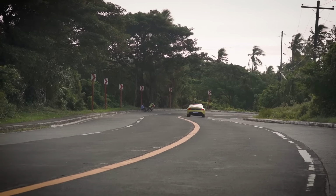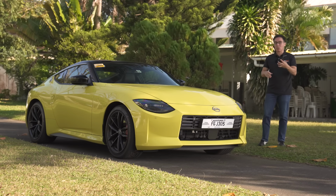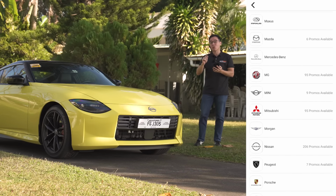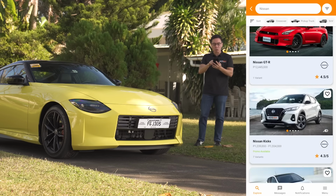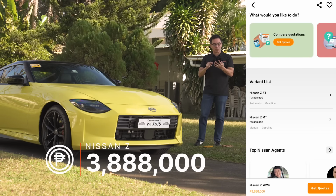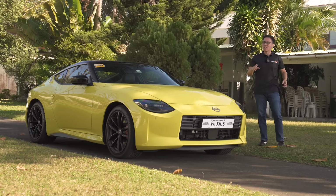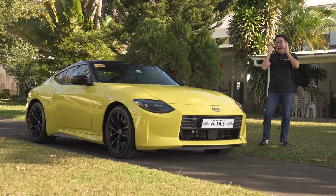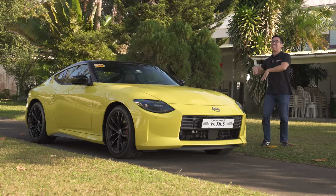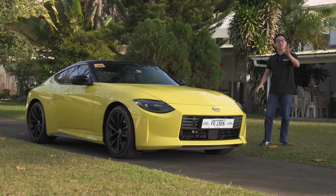The first natural question you're gonna have when you see something like this is just exactly how much is that car? Well, I can tell you that if you whip out the AutoDeal app, where you can find and compare the best prices on brand new cars from our official dealer partners, it will show you that the 2024 Nissan Z is available at 3,888,000 Philippine pesos for both the manual and the automatic, which is, I thought, kind of strange because I'd figured that the automatic was a bit more. At that price, it's already 1 million Philippine pesos more than where the 370Z started way back then. But I can tell you, as it is, I believe it's worth it.